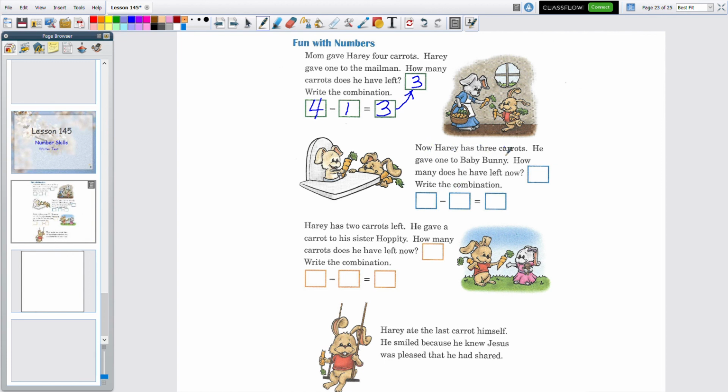Now Harry has 3 carrots. How many? 3. He gave 1. How many? 1 to Baby Bunny. Oh, that's nice. How many does he have left now? Well, let's find out. Hold up 3. Take away 1. How many do you have? Do you have 2? That's right. So remember, take this one and put it up there. 2. Okay.